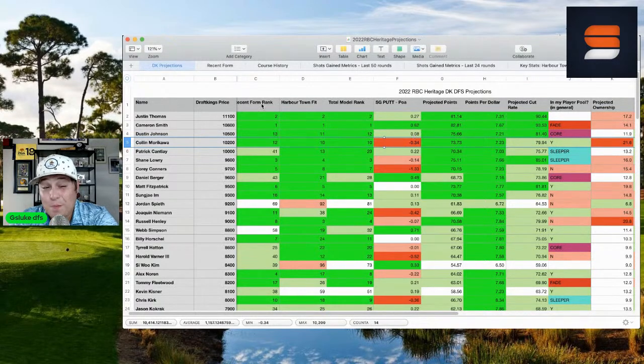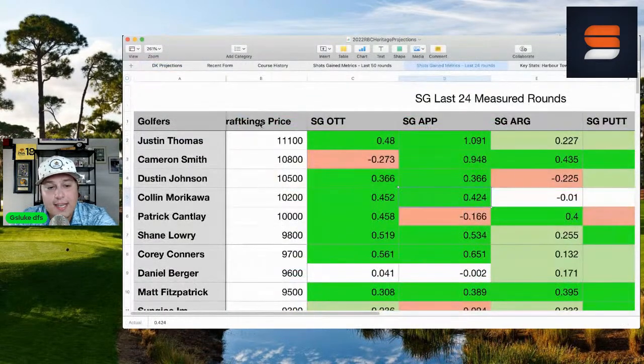This guy hasn't been his best of late. If we take a look at the shots gained approach, he started to improve. It's closer to half a stroke gained per round now, but this is a guy who should be gaining over a stroke per round with the approach. When he has his best stuff, that's what you're going to get from a Collin Morikawa.